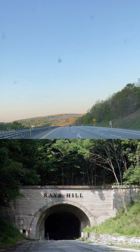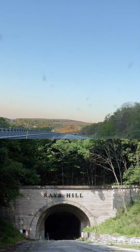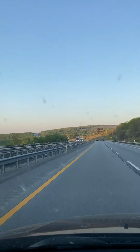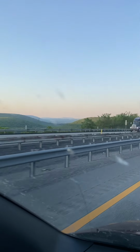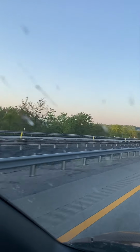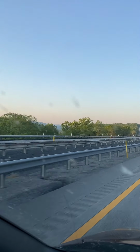That's the second abandoned tunnel at mile marker 165.3 headed eastbound towards Philadelphia from Pittsburgh. And it's really pretty up here.